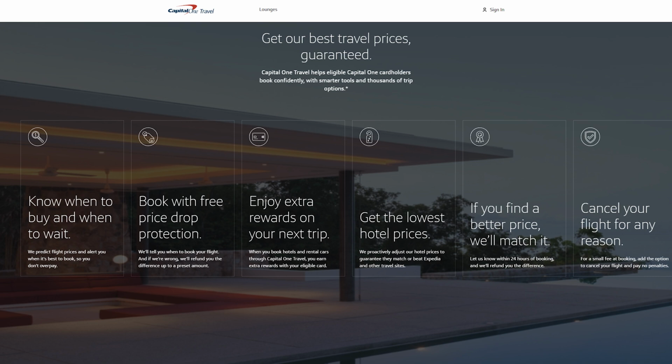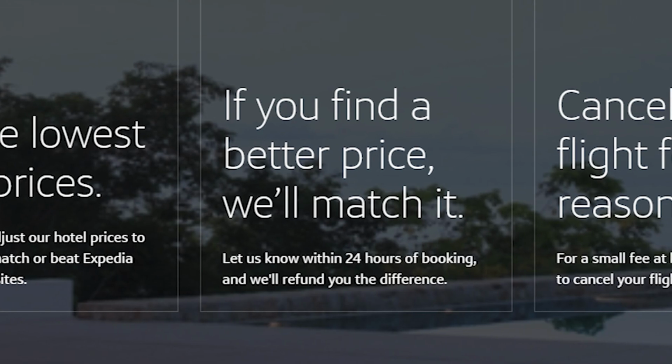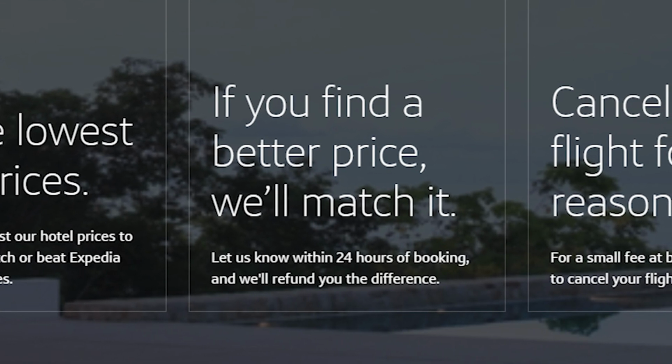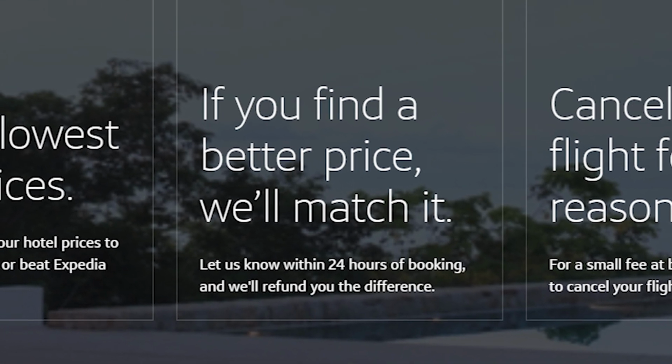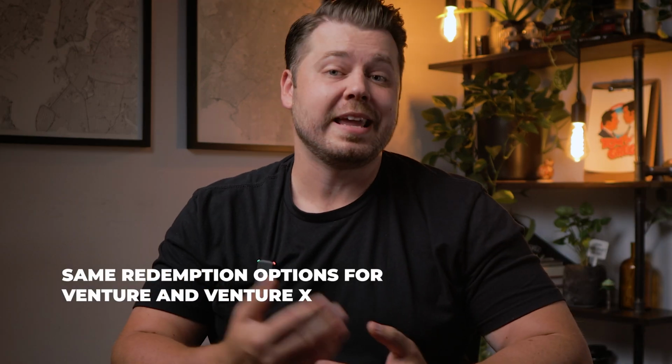So the Capital One travel portal actually gives you a price match guarantee. If you find the same room or the same flight cheaper elsewhere, all you have to do is let Capital One know within 24 hours of booking, and they'll refund you the difference. Now, you are going to have several options when redeeming your Capital One miles, and these options are identical for both the Capital One Venture and Venture X.